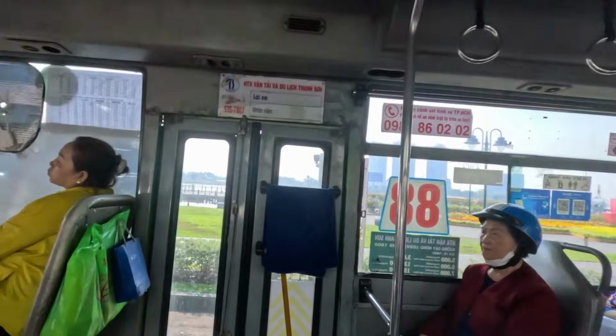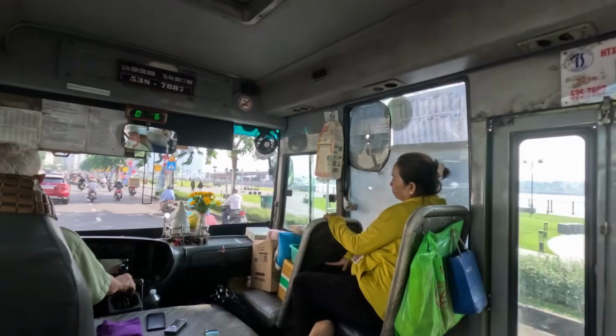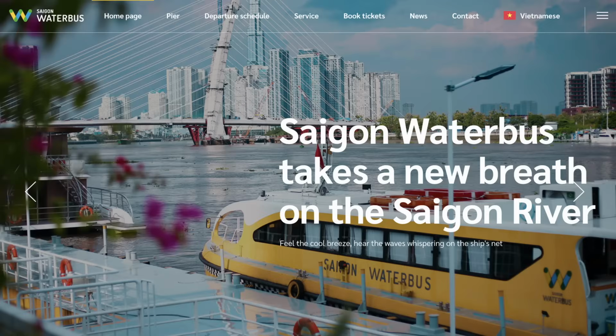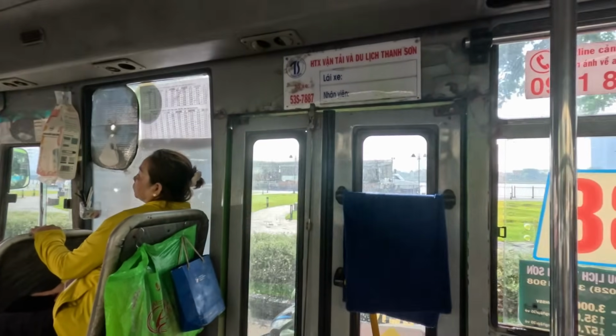So far so good. I know exactly where we're going, and we're down by the river again. And these boats over there are some kind of river cruise boats or river taxis, something like that. You can just perhaps get a glimpse of them through the door there. They seem to be quite popular, so I'm going to try and hop on one of those boats at some point.